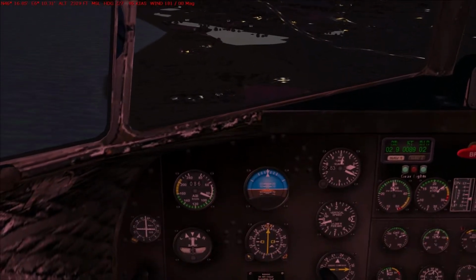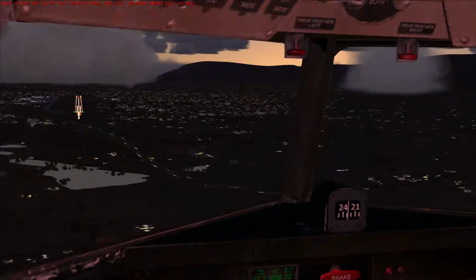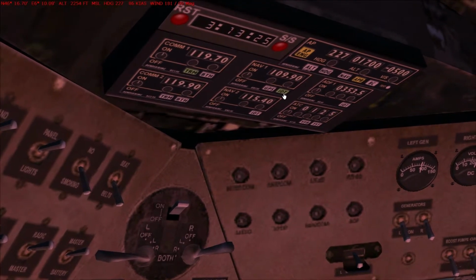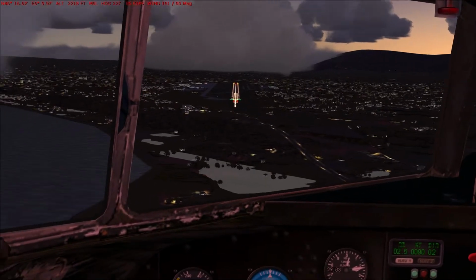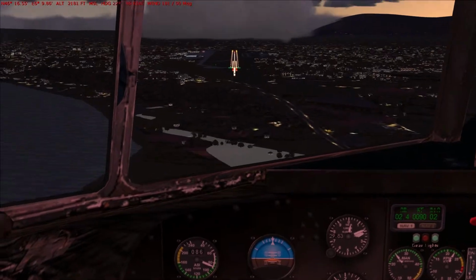Okay, so here we're about to land. I didn't show the loop that I did, if I remember correctly, trying to find the airport. So this is my final approach. There's a little bit of a glitch with that fog you see down below.